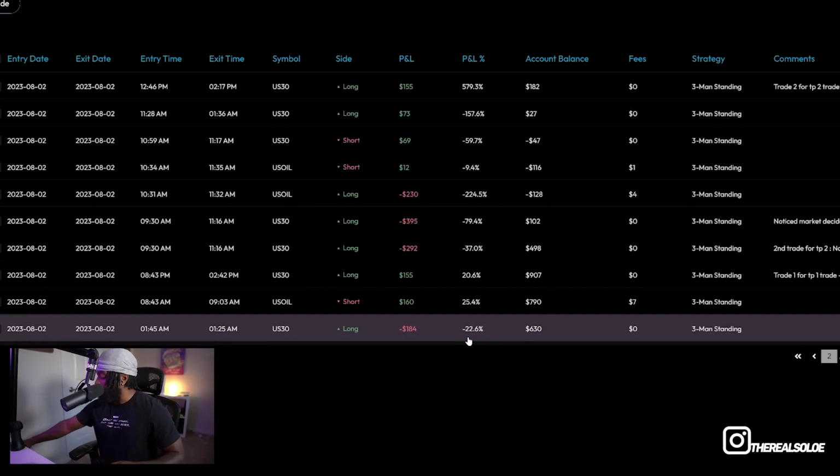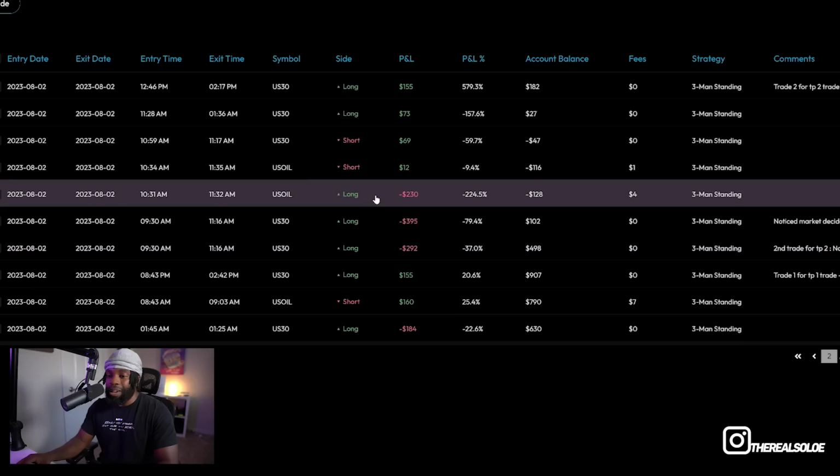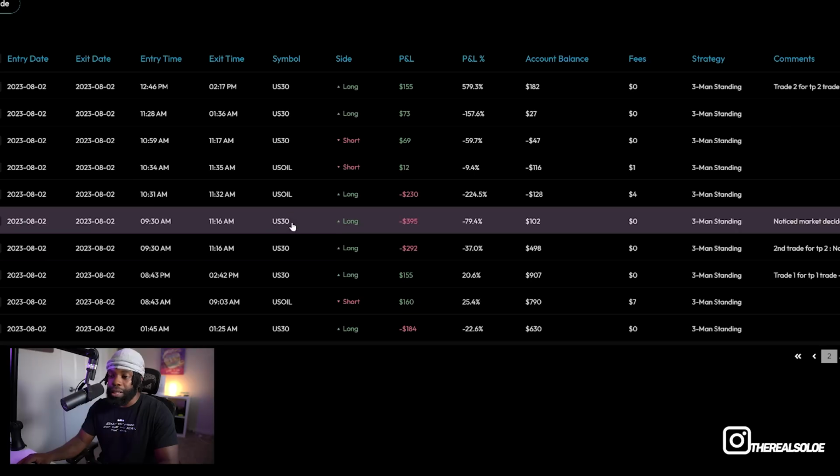Now, here's my rules. I have a rule where I am supposed to be risking no more than 30%. I increased it to 30% because I'm being a little bit more aggressive. I'm going to talk about some trades because this happens a lot, right? But as you see, I took another US 30 trade, brought my account up 20 more percent. Brought me to $900.